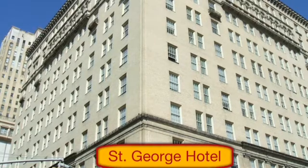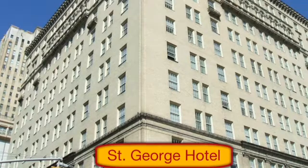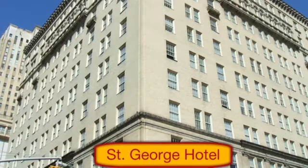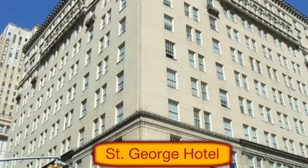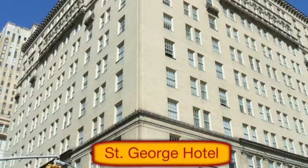The St. George occupied a full city block bounded by Clark Street, Pineapple Street, Hicks Street and Henry Street. The main building, St. George Tower, is the most visible portion of the complex at over 30 stories tall. This section of the structure is now a residential cooperative building.